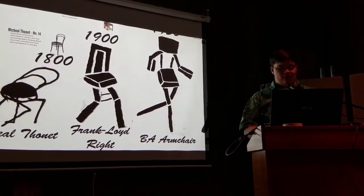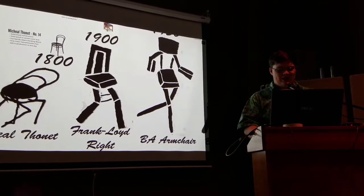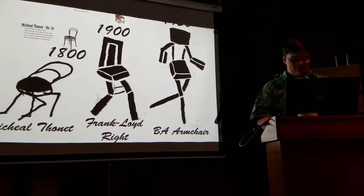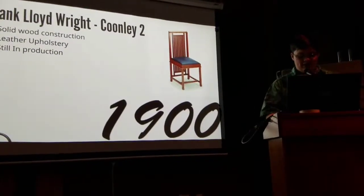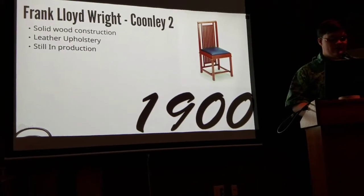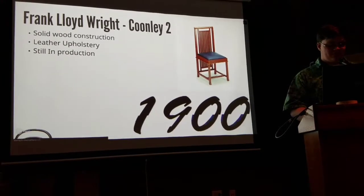Frank Lloyd Wright's chair is an example of people outside of the furniture field designing economical, revolutionary, and attractive chairs. This chair is cost-effective to manufacture as a result of its design. It also features some significant experimentation for its time, with its incredibly square design.